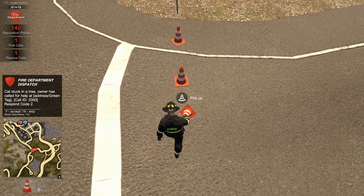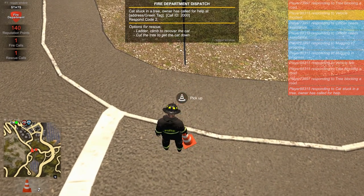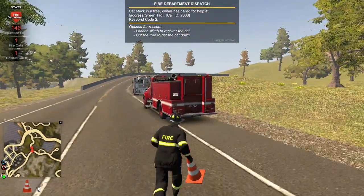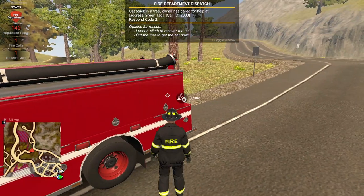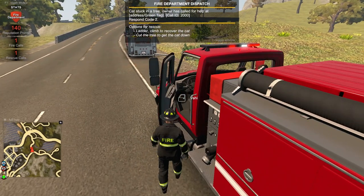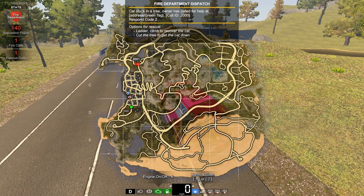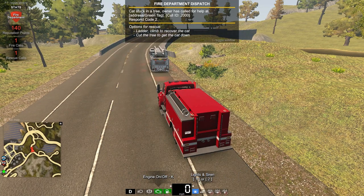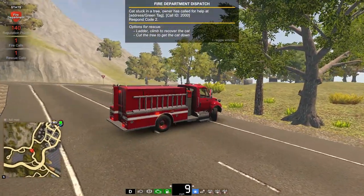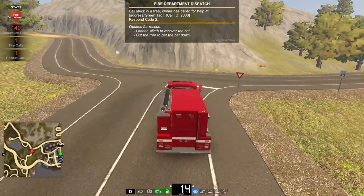Cat stuck in a tree. We can do that. We meaning me. Which way is it? It's back in the city. I think I have a ladder on this truck. Yeah, I do have a ladder on this truck. Code 2. Say no more.